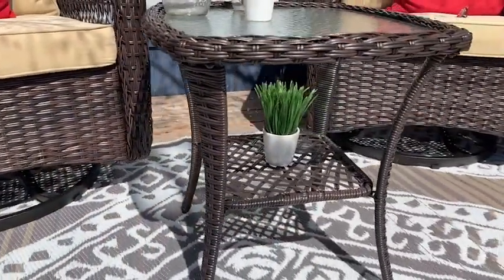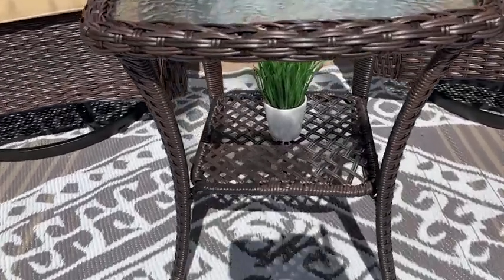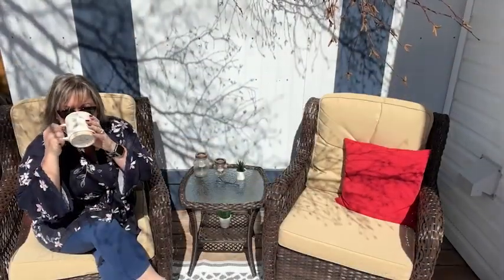And the last but not least part of this whole set is the gorgeous tempered glass table. It just completes the set. So whether you want to have your morning coffee or enjoy a glass of something else at night, it's the perfect set.